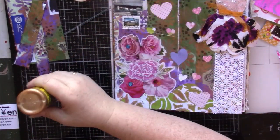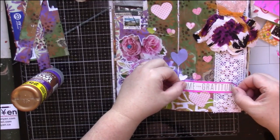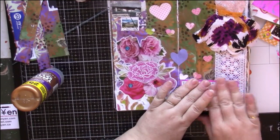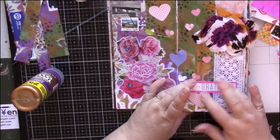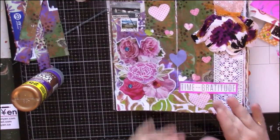Alright guys, so I'm finishing up here. I want to say thank you to Magz Lockley for sending me this friendship envelope of goodies, and I hope she enjoys the page that I made for her. I'm going to write her name and her country on the side to dedicate it to her.